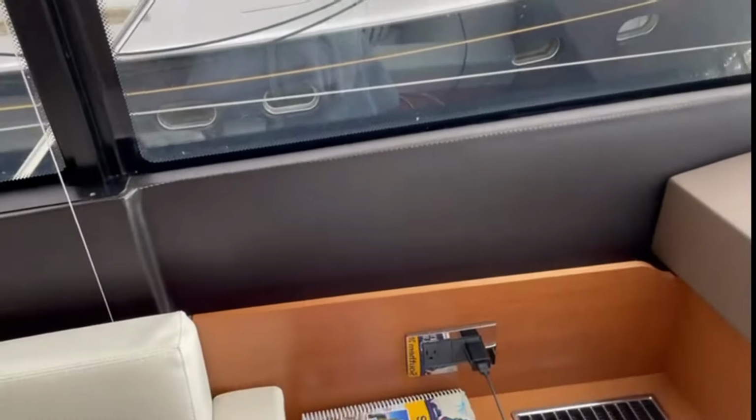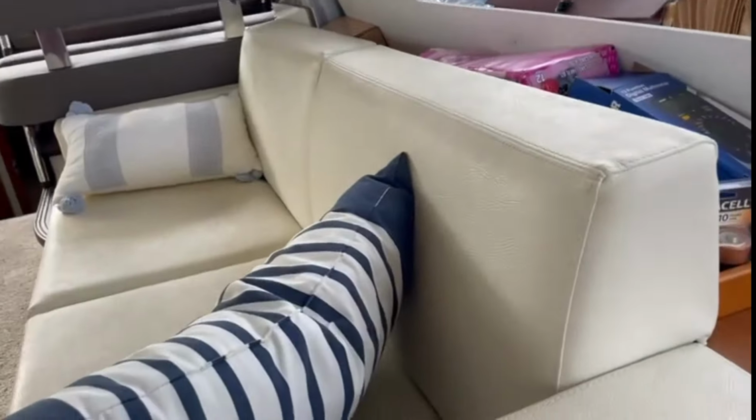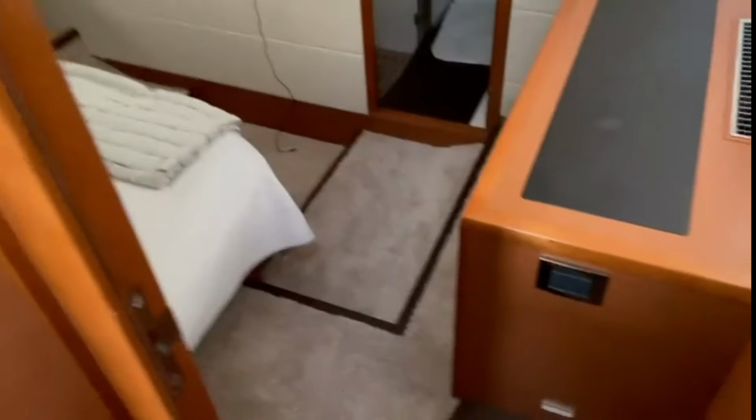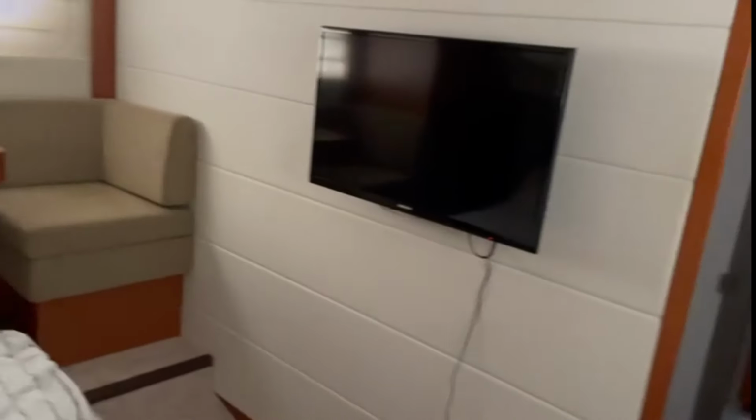TV. Air vents. Phone docking station. Okay, entering the master. This configuration is a little different from the other one, but it'll work. And the head is here. Shower. Okay, it's locked. TV.